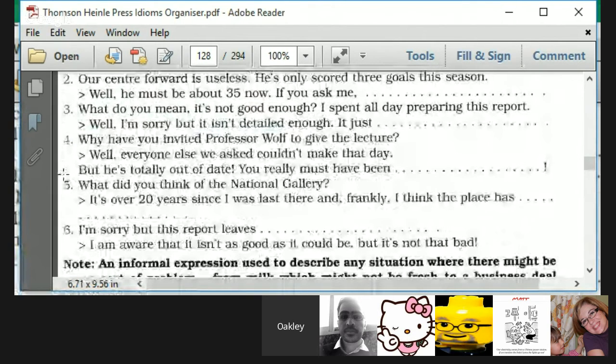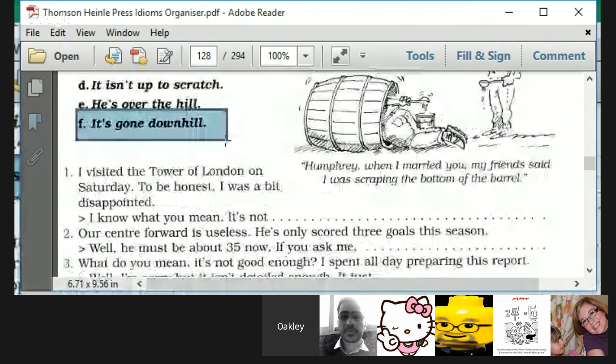I missed five, so just so we can get a look at it. David, number five. What did you think of the National Gallery? It's over 20 years since I was last there, and frankly, I think the place has gone downhill. Okay, that's it. Talking about something that's gotten worse. Very commonly used to talk about a place, a museum, a cinema, a restaurant.